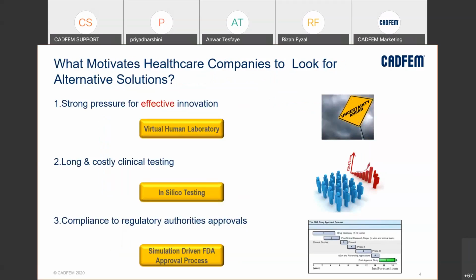So why should the healthcare industry look for an alternative solution like simulation? One major reason is innovation, as I mentioned, where you can use a virtual human laboratory in the simulation world and have great confidence in your product in order to launch it. The second thing is long and costly clinical testing, right? You have to test and have multiple data from different people in order to prove your product itself, right? So the in silico testing procedure is also used in pharmaceutical industries to develop better drugs, and you can get approval also.